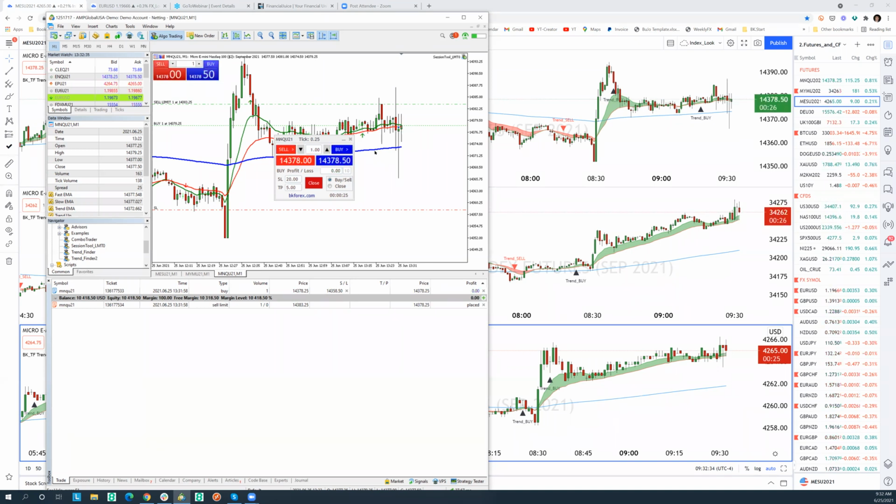Not a lot of love on the open here. Feels like all the trade happened beforehand.